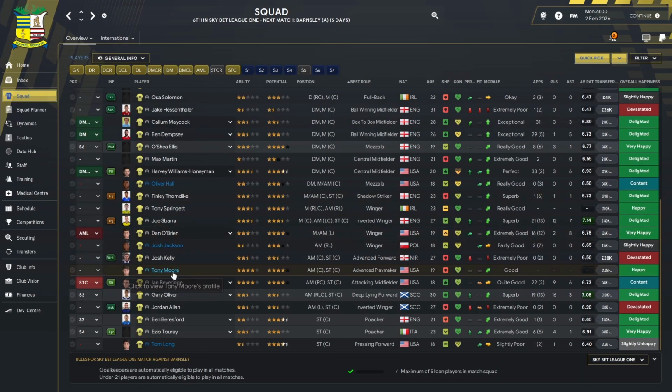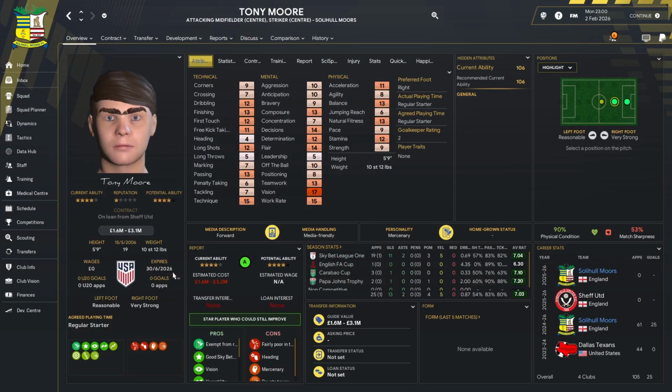Looking at some of the other players, so Tony Moore has left the club but come back on loan. So it is showing him as 19 games played, 11 goals, 2 assists, 7.04. This one might actually come back to bite us, but I did say at the start that we were looking to bring these players in and then maybe move them on once they were ready to be moved on.